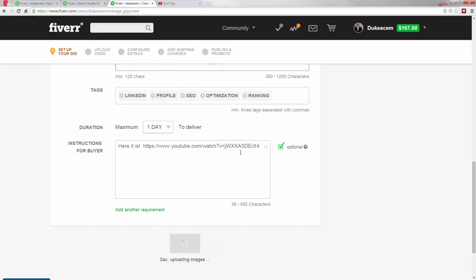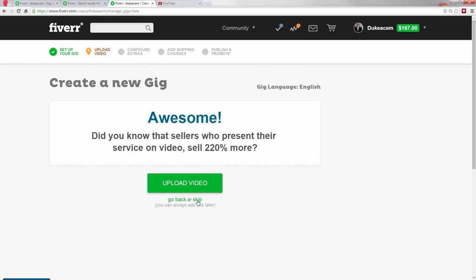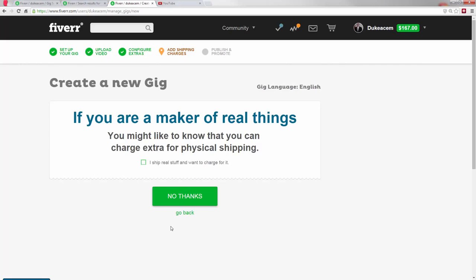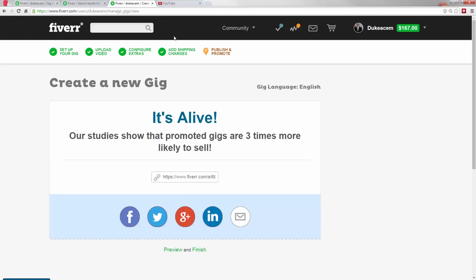And for this then, I could easily offer a $20 gig extra where I provide recommendations on how to do the actual profile creation. So now I'm going to do, check this out, a little extra service: review your profile and recommend updates to rank higher. There, look how simple and logical an upsell that is. No thanks, publish gig. Now I go back to my gigs.